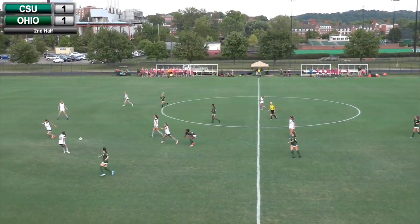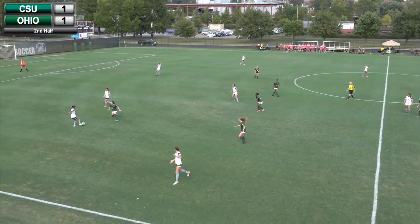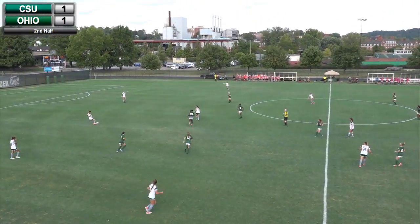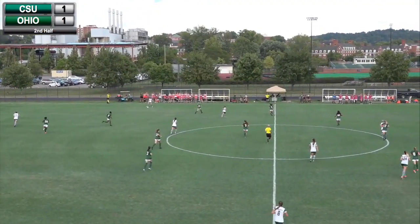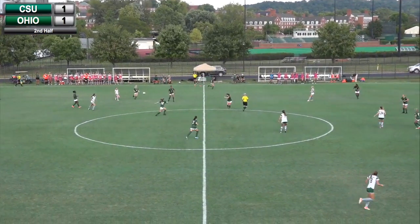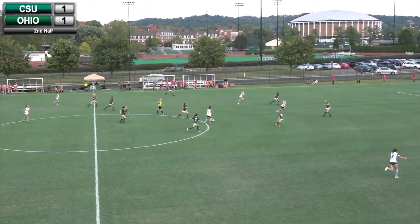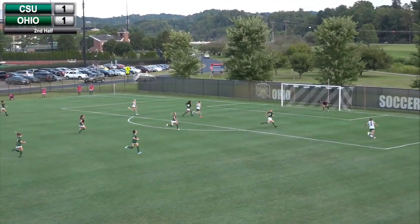Well, in this second half, Cleveland State has come out with a different energy, which you've got to expect after they're down 1-0. After the first half, they get some words of wisdom from third-year head coach Dallas Boyer during the halftime break. And, of course, they're going to come out with some different strategies. But they've been able to keep possession a lot during the second half.